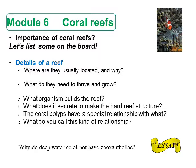The coral polyp is the organism that actually builds the reef by secreting calcium carbonate, which makes it hard. They have a special relationship with a certain kind of algae called zooxanthellae, and it's a symbiotic relationship because both organisms benefit from that. One of your essay questions basically says most coral reefs are in shallow tropical waters, but there are some coral reefs that are deep water coral reefs. The deep water coral do not have zooxanthellae, and the question is, why don't they have zooxanthellae? So you'll just need to think that through.